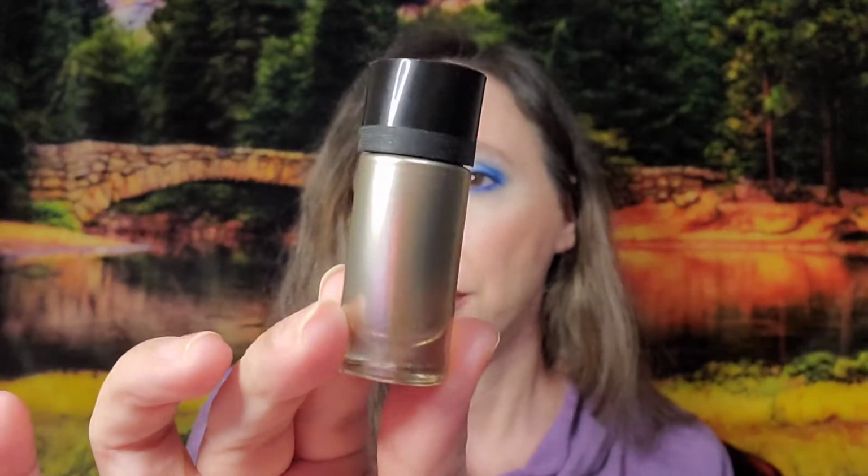Letter G is Giorgio Armani, and I know Armani is usually what it's called, but I wanted my letter A to be the Atelier. So I went with Giorgio Armani for letter G, and I have a couple favorites of theirs as well. And this is Code Absolute for him. Now there's a couple different Armani codes, but this one's Code Absolute in the gold bottle. Again, the little tiny one. But I got this in last year's Look Fantastic Advent Calendar.